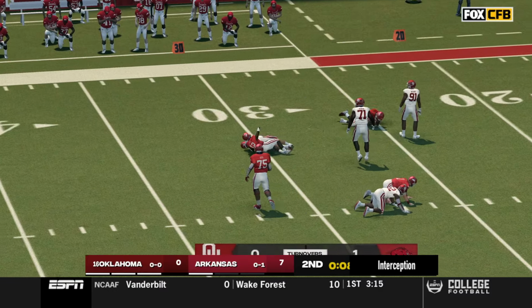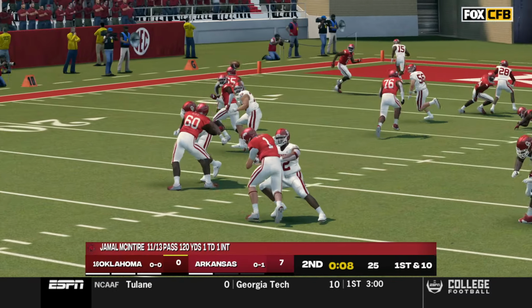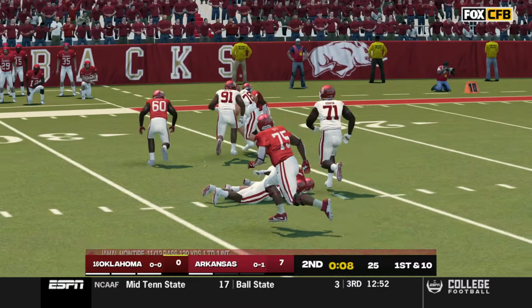Intercepted. How did he catch that ball? He just stuck his big claw up there and caught it. Some of these linemen will surprise you with how athletic they are.